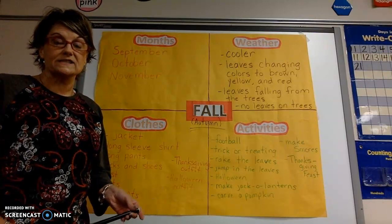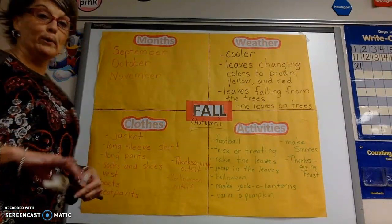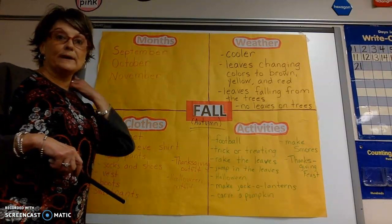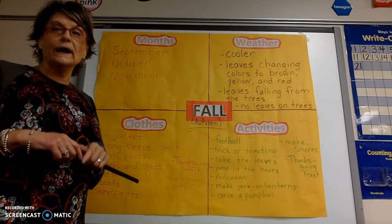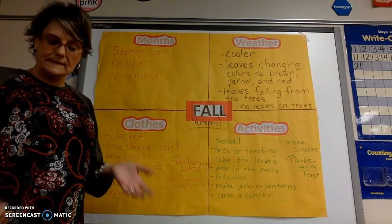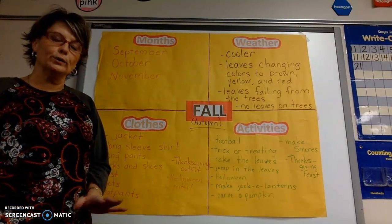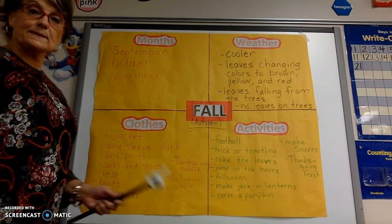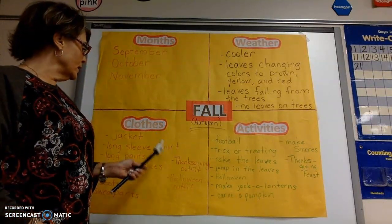Socks and shoes. We definitely want to wear socks and shoes, and more like tennis shoes, or somebody said boots. You can wear boots, you can wear shoes, tennis shoes, but you definitely want to be wearing socks so our feet don't get cold. And no more sandals. Sometimes Mrs. Hensley is still wearing sandals right now, but it's just the first day of fall. But as it gets cooler and cooler, Mrs. Hensley will stop wearing sandals, okay? Vest. Some of you will wear a vest. Sweatpants. Those are good things to wear in the fall.